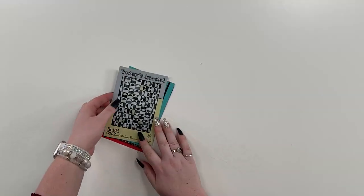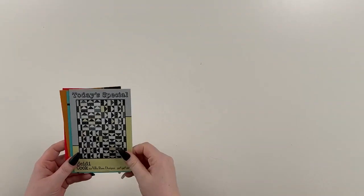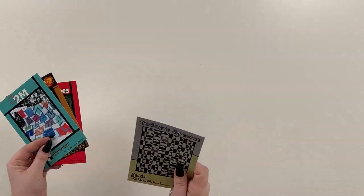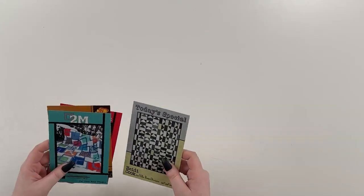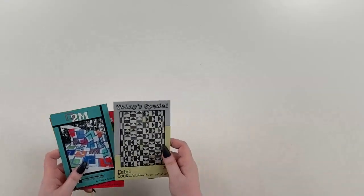Next are some patterns from Villa Rosa Designs. I've told you guys before how much I love these. They are front and back, they're laminated, and they're a nice little pocket size. They're super simple patterns. They're great if you're looking to just crank something out or for a beginner.